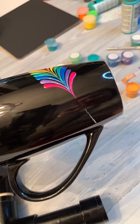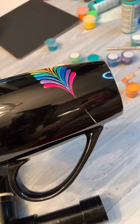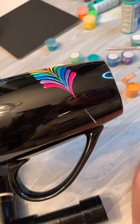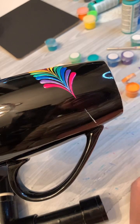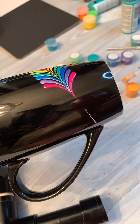Yes, so I bake this in the kitchen oven. Oh, I had an itchy nose. Yeah, bakes in the kitchen oven. All of these paints will have instructions on them. Multi-surface, it'll actually have baking instructions and curing instructions, and it will say that they are good for painting on glass or ceramic. So that's key.